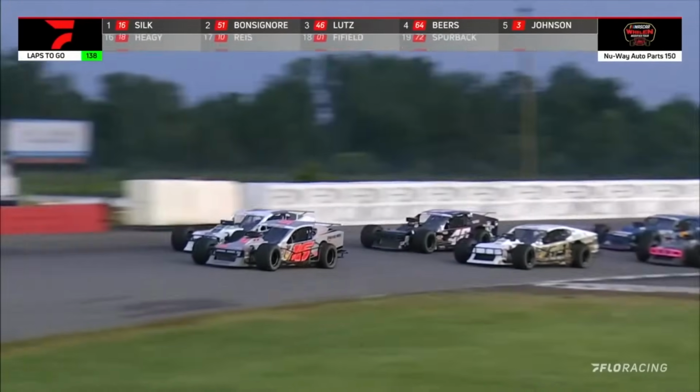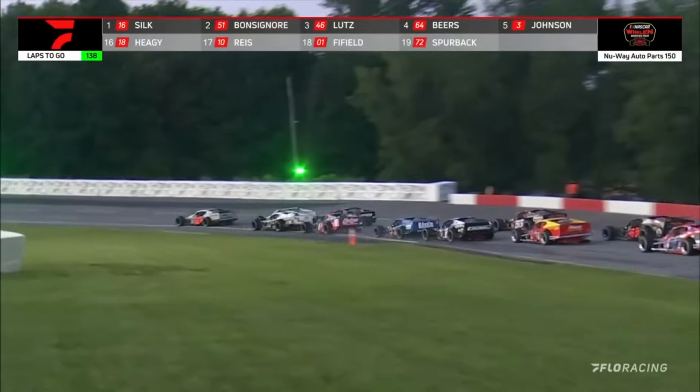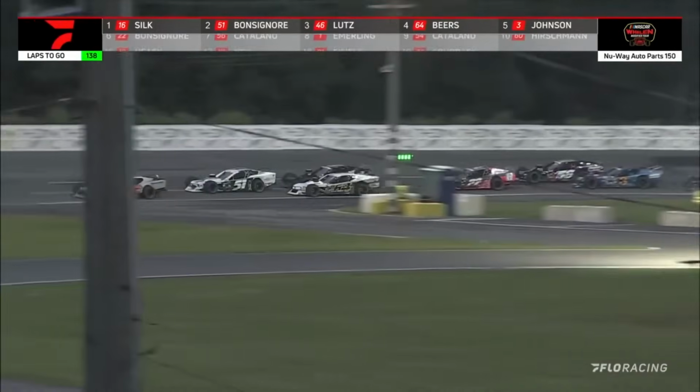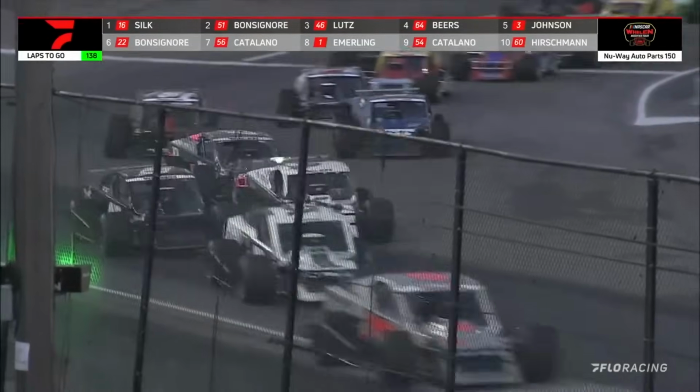Ron Silk in the 16 car running the bottom. Justin Bonsignore up top. And here comes Austin Beers, setting sail, getting a little bit down off the inside lane of the racetrack, splashing in a little bit of mud and water up as he did it on the bottom lane, and he's going to pay the price for it.